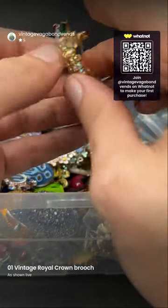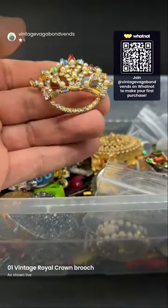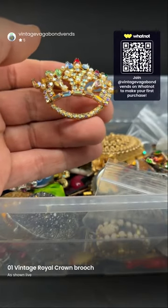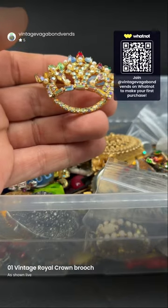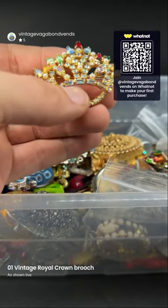Unsigned vintage. Any elephants or lion pieces? Most of the time we have them. Don't really know what's in the bins though. There is in the buy it now.